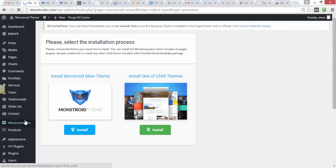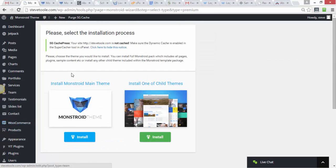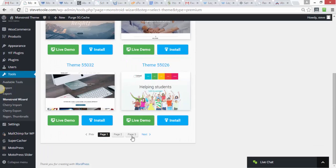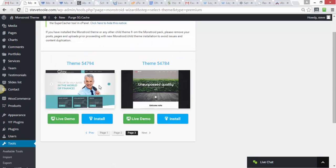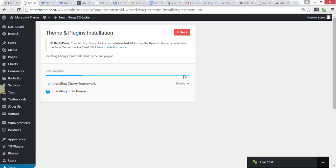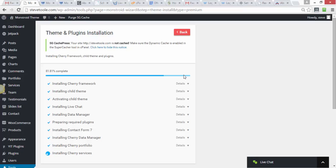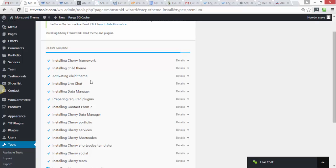We're going to go out to Tools and then Monstroid Wizard. And we've seen the main theme, but I want to upload this child theme here. Okay, so I'm going to hit install, and it's going to load the Cherry framework, which is the operating system for the Monstroid theme, but it's downloading the child theme, activating it, installing live chat.